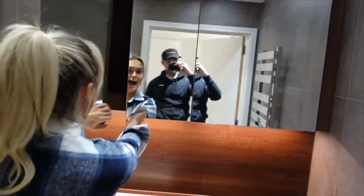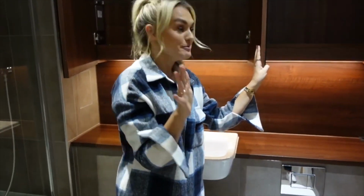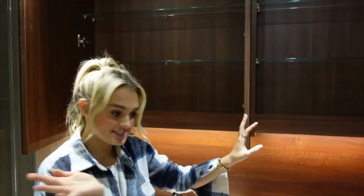So look at these cupboards. Look at them. They are every part of my dream. Like, I can stack all my skincare to look beautiful.